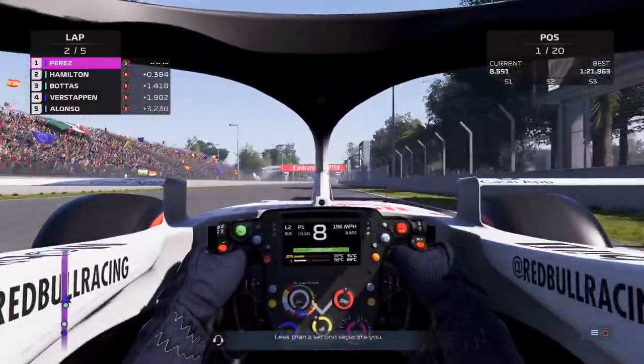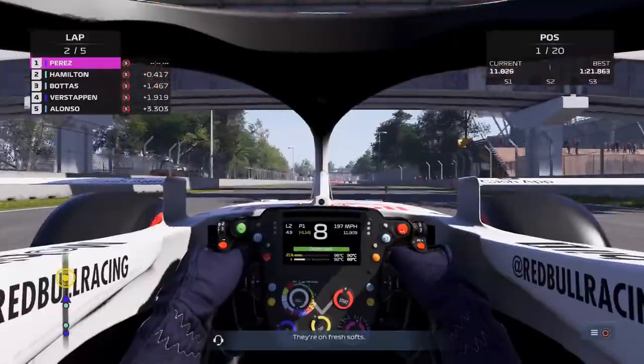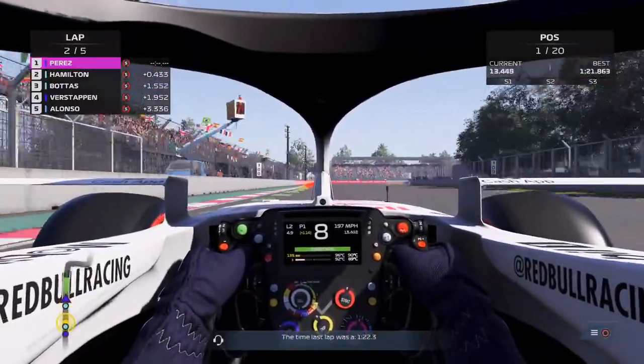Hamilton is behind you. Less than a second separates you. They're on fresh softs. The time last lap was a 1:22.3.